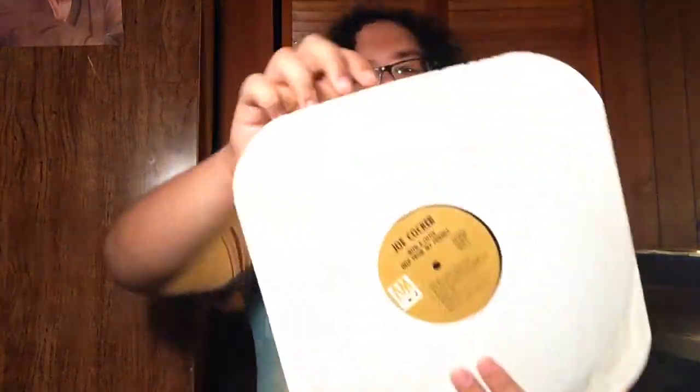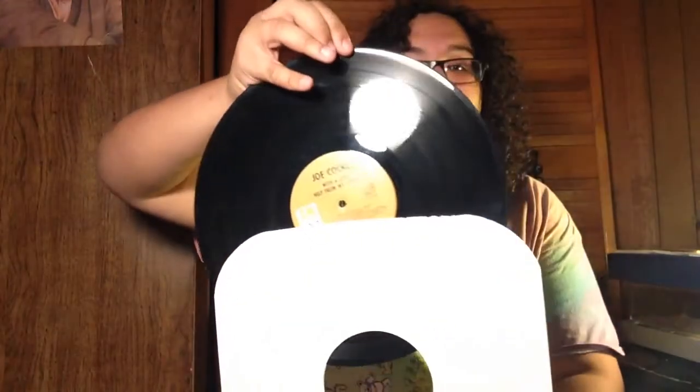Joe Cocker, With a Little Help from My Friends. This is an upgrade from the other copy I have, considering that this one does not have a chewed-off corner. Really good condition, too. This is probably one of the best conditioned ones out of everything. I was just really glad to find this one in such great shape.